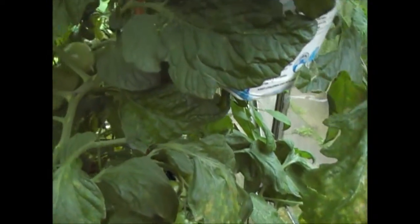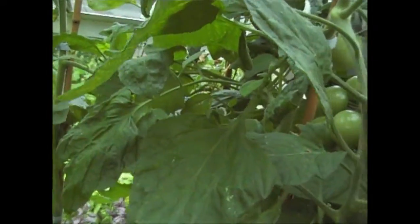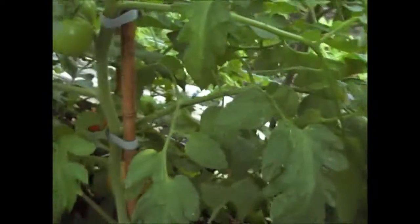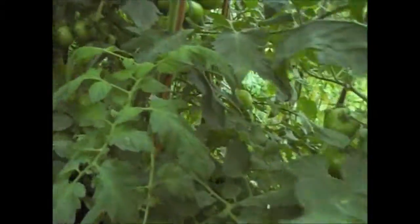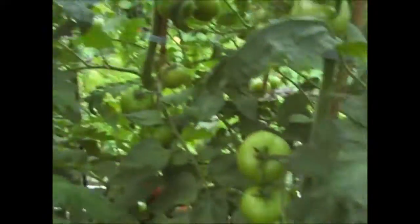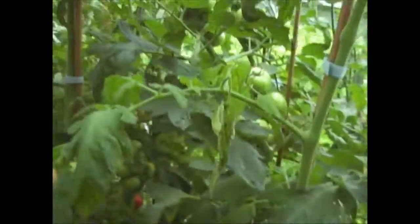I've picked the majority of the ones that have ripened already, but the Garden's Delight, I only grew two of those, but they've done really well. The Moneymaker, as always, have done really well. I've already picked about 6 kilos of tomatoes. As you can see through here, there's plenty ripening, and they're a good size, so those have done really well.